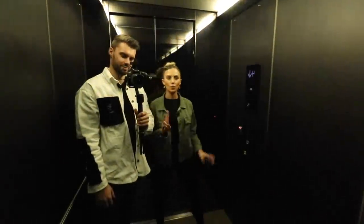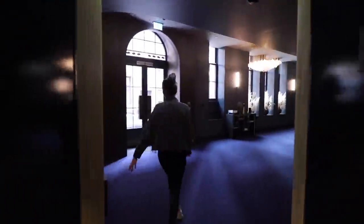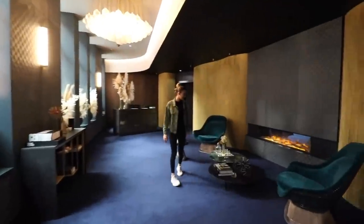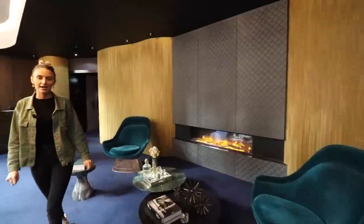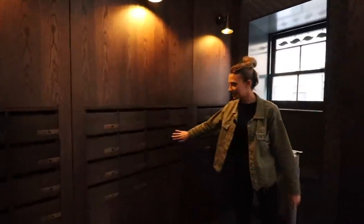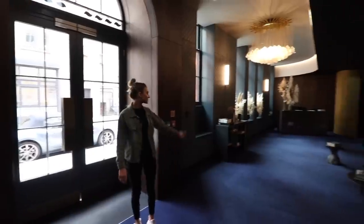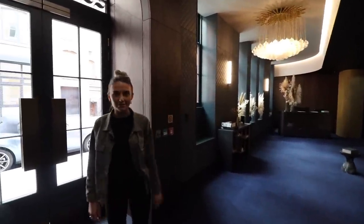So this is the concierge area. You've got a lovely waiting area with two seats and the fireplace. Lovely fire, isn't it? Ambient music playing. Yeah, some nice music. Your mail would be in here. We just met the concierge as well. Really nice guy. The desk is over there for your concierge. And they've got loads of pampas grass, which looks really good.